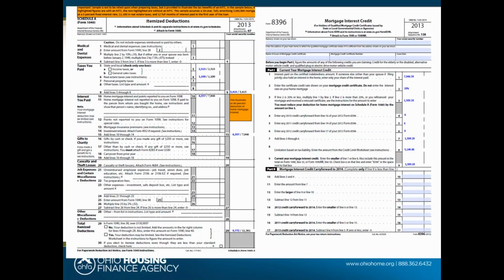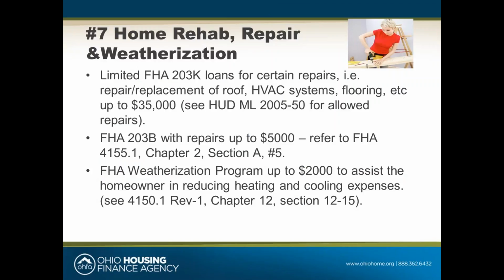So hopefully that explains it. Again, if you have questions, ask, and I'll get to those at the end. But it's really a great product for a first-time home buyer, and it's very simple.